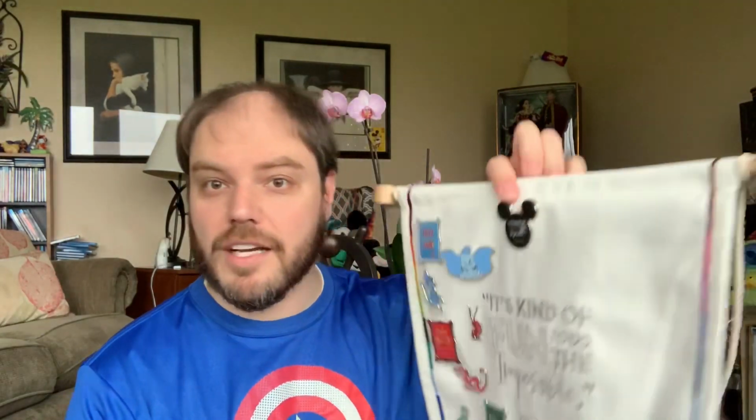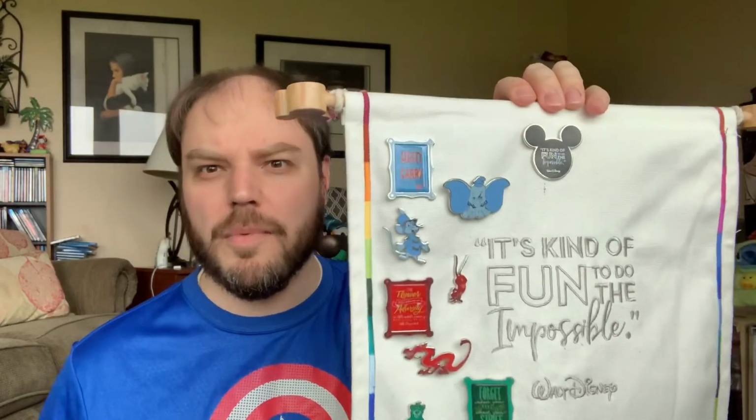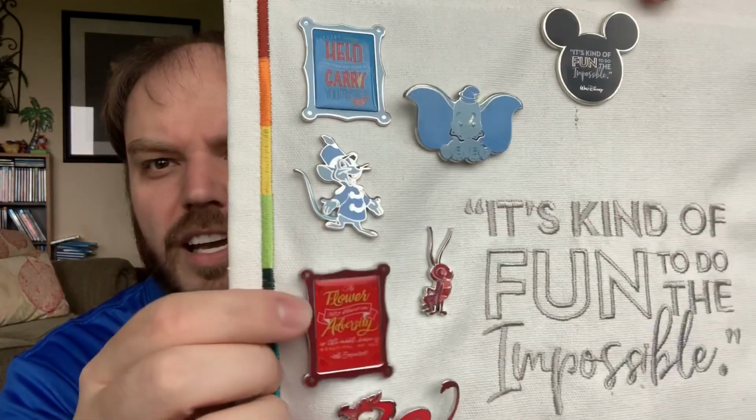So I'm actually going to show you, it's from the Wisdom collection. And so the one I'm gonna show you is this one right here. I'm gonna take it off real quick. It's the one from the Mushu release from February. And the reason I chose this one is because of the quote. Now, this is not a limited edition pin, so those of you that do the Wisdom collection, you know, these are just limited release.